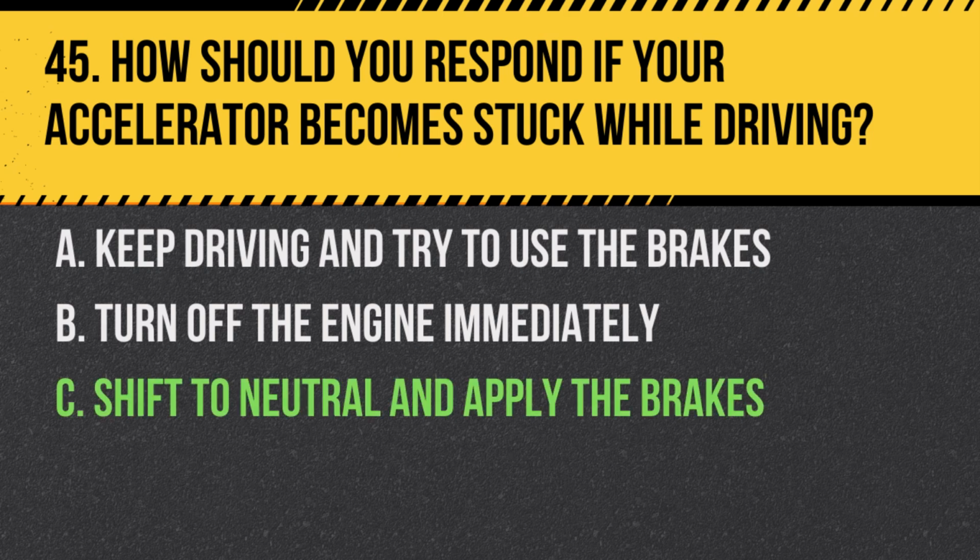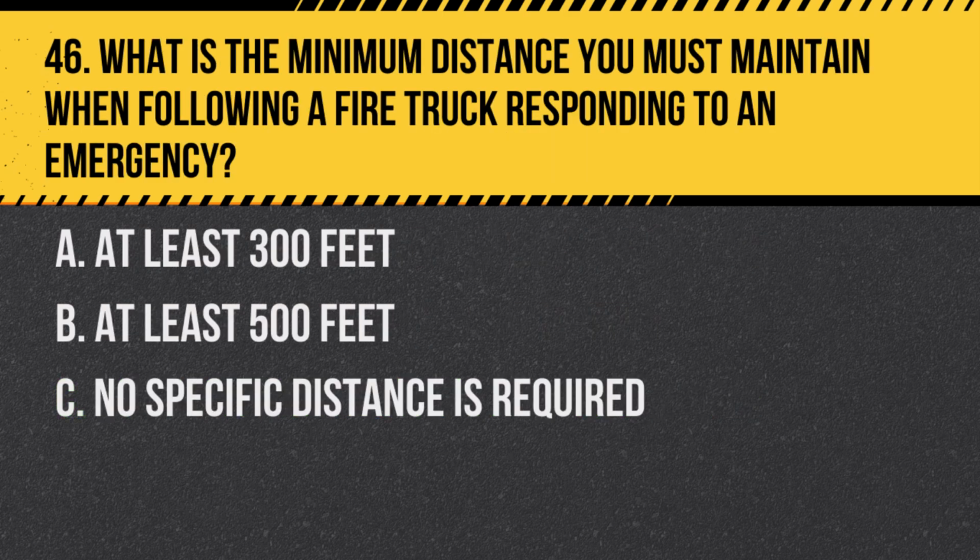Answer. C. Shift to neutral and apply the brakes. If your accelerator becomes stuck, shift to neutral and then use the brakes to slow down and stop safely. Question 46. What is the minimum distance you must maintain when following a fire truck responding to an emergency?